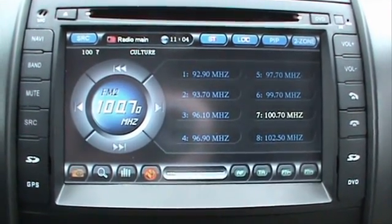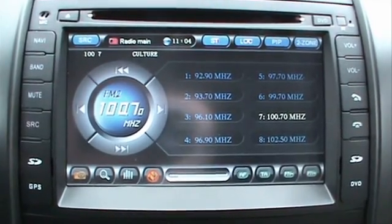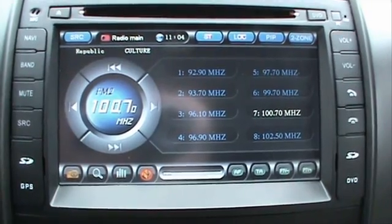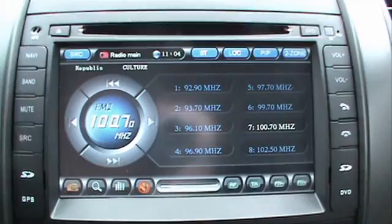You actually have up to 24 presets that you can do for your radio stations. There are 3 pages for FM at 8 each, and then there's AM. There's a page for AM that also has 8 presets for you there also.